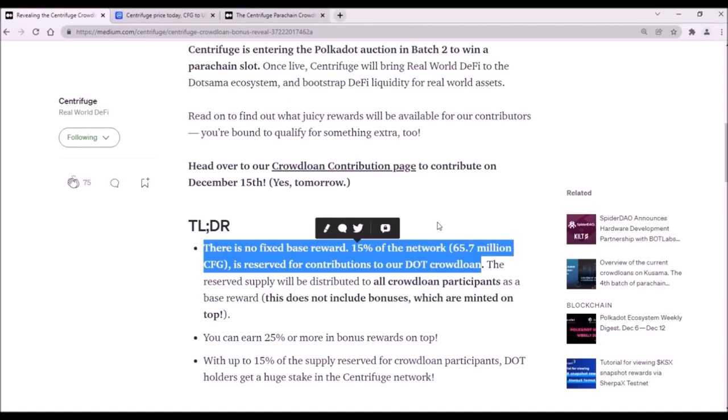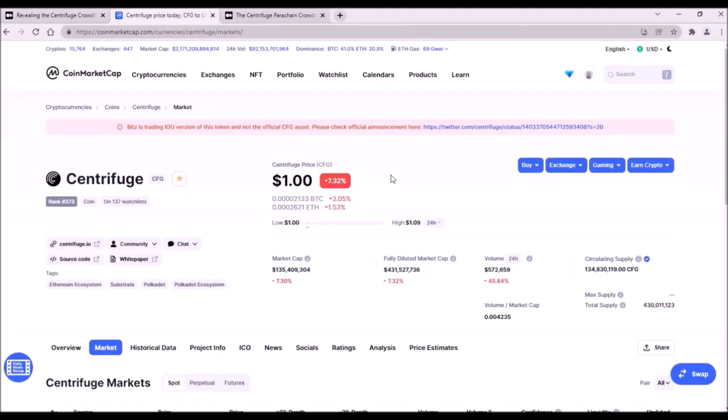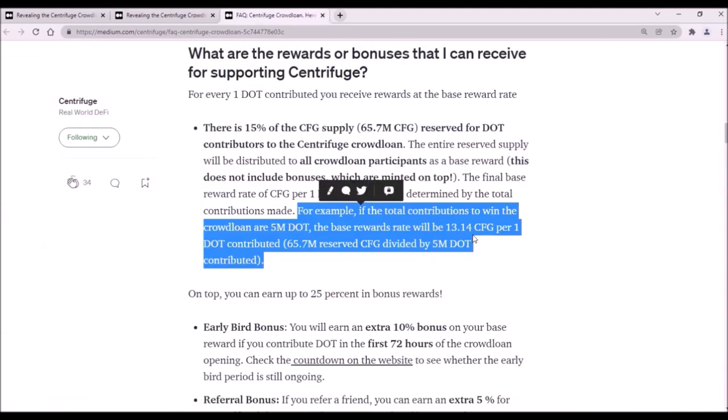And now Centrifuge Crowdloan. The total allocation is 15%, that is 65.7 million CFG tokens. This is very decent allocation and I think Centrifuge eventually allocated more than originally planned since CFG token dumped recently. And of course, potential contributors can see that. CFG token is currently trading around $1, so the higher allocation for Crowdloan rewards will hopefully compensate for the lower price of CFG token.